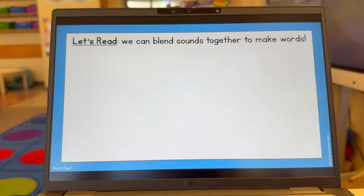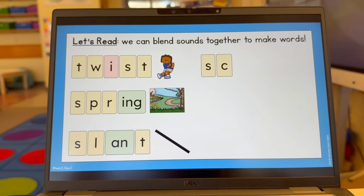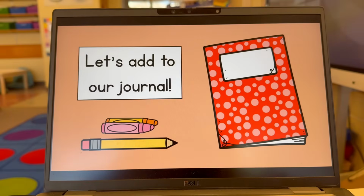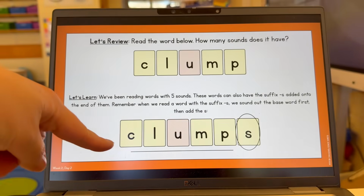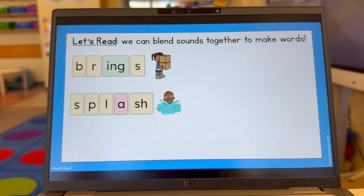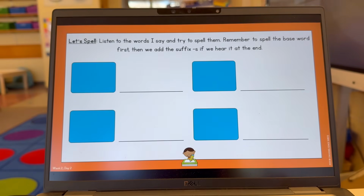We use a sentence, and then we're always practicing some blending. So twist, spring, slant. You can see these have 5 or more sounds. And then we add them to our journal. This is one of our recent lessons where we showed students how they can read a word with 5 sounds, but it's our base word. We can also add the suffix S. And then we practice not only reading, but also we practice writing some of these words.